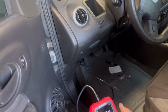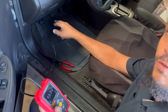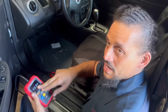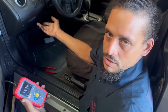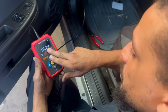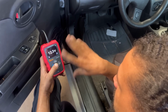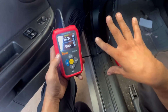The only downside of this tool, if your fuse is blown for your DLC data link connector, it won't show any voltage. You just have to replace the fuse or figure out what's wrong with your data link connector, which you're gonna want to anyway. As you can see, I'm getting voltage, 12.3. How you work this tool is you hit the little smart mode part, and it's in smart output mode right now.